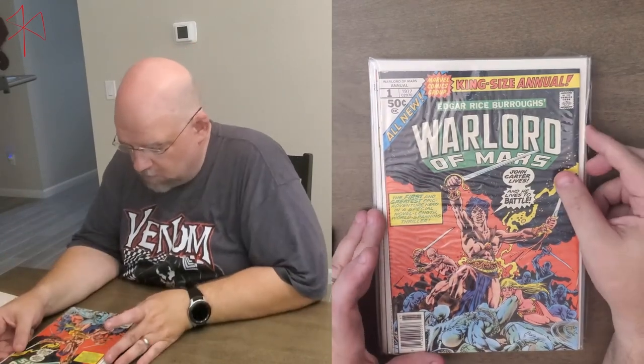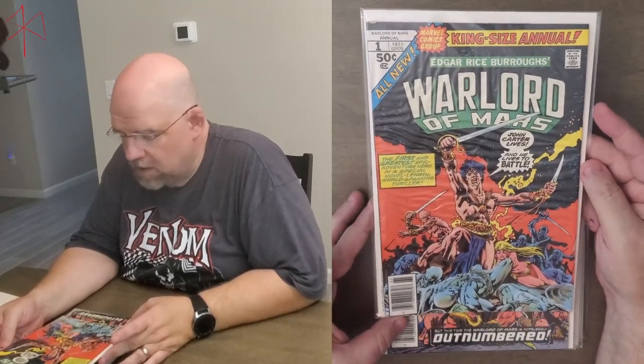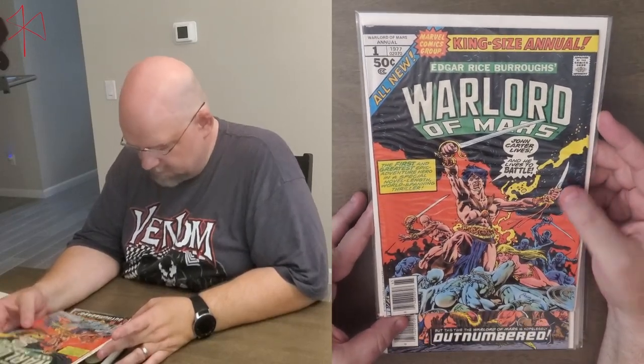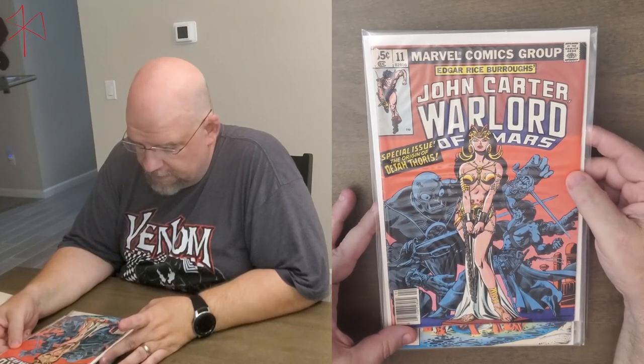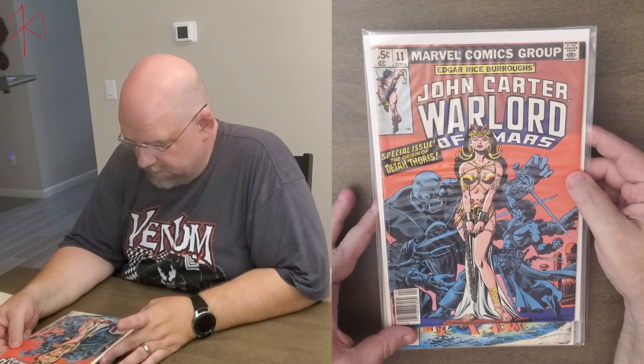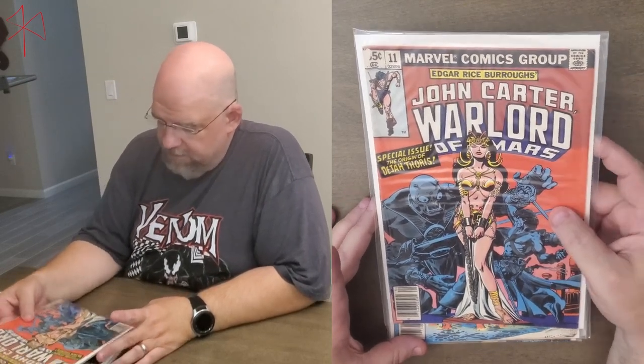King Size Annual Warlord of Mars, number 1 from 1977, Marvel. Nice. John Carter, Warlord of Mars, Annual number 2. John Carter, Warlord of Mars, number 11. Origin of Deja Thoris. They just adapted the books. I read those books. The books are really good.